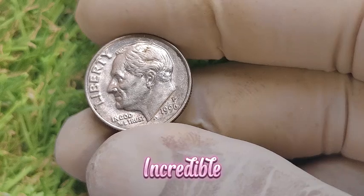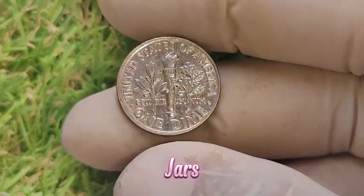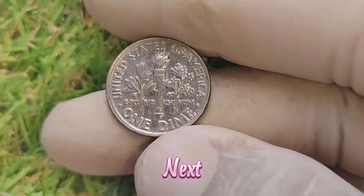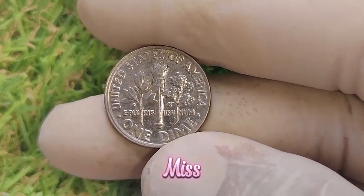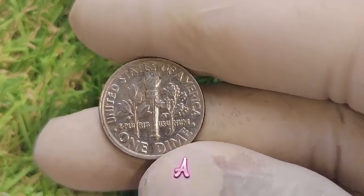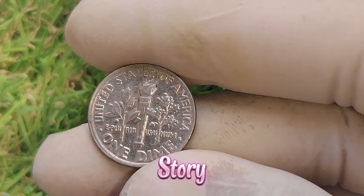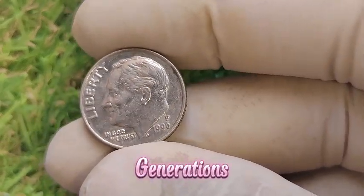As we wrap up this incredible tale of the 1990p Roosevelt dime, take a moment to check your change, search those old jars, and maybe even pick up a roll of dimes from the bank. The next $58,000 coin might just be in your hands right now. Don't miss the opportunity to be a part of this modern-day treasure hunt. Because in the world of coins, every pocket holds a possibility, and every coin tells a story. And the story of the 1990p Roosevelt dime is one that will continue to shine for generations to come.